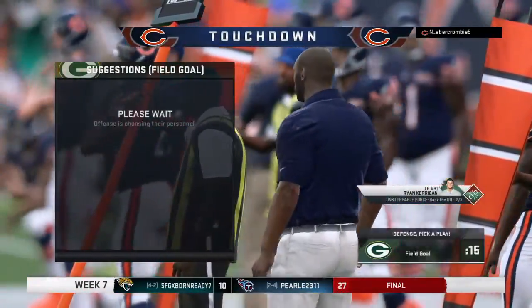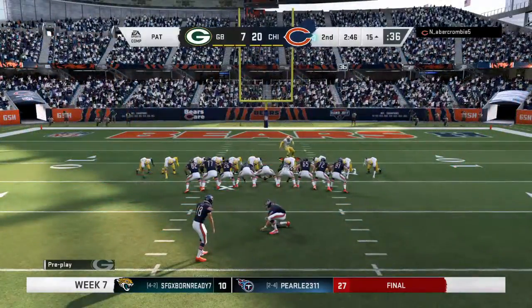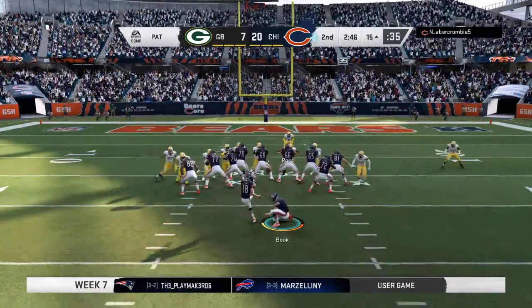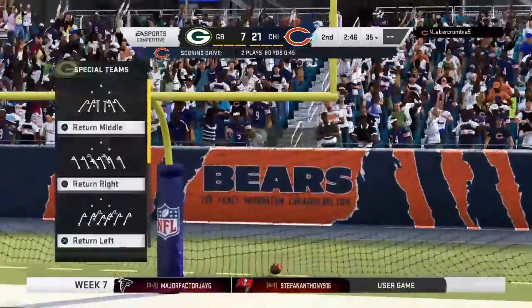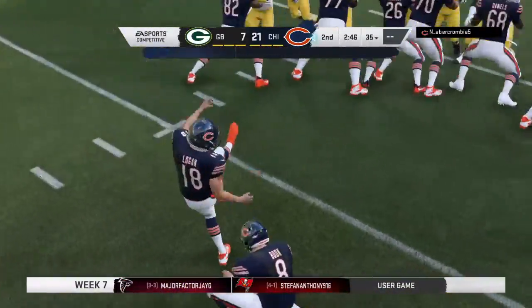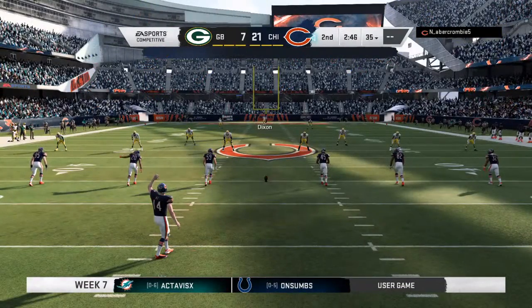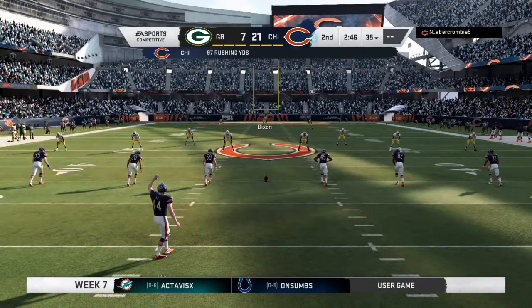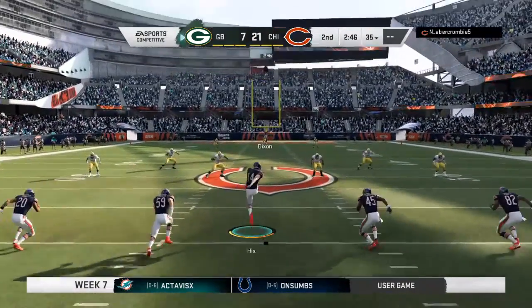Touchdown, Chicago. Saquon Barkley with his 14th touchdown of the year, second of the game. And the Bears are able to show off their quick strike ability. No problem there on the extra point, and it's now 21-7. Out is the kickoff unit as they run up and send this one away.